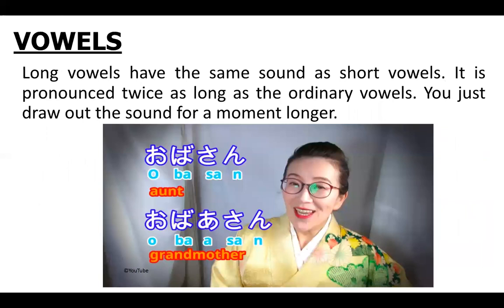Long vowels have the same sound as short vowels. It is pronounced twice as long as the ordinary vowels. You just draw out the sound for a moment longer. If you count the length of the short vowel a as 1, the length of the long vowel a is counted as 2. The long vowels are sometimes represented by double letters. But the more common representation in writing is a single letter with a bar or a dash on top of a particular vowel.